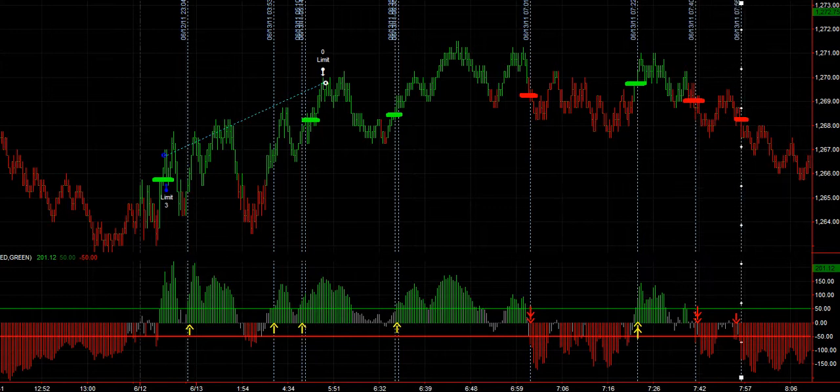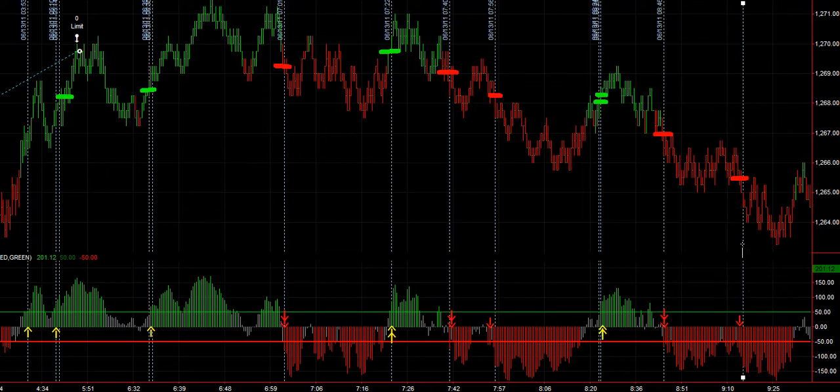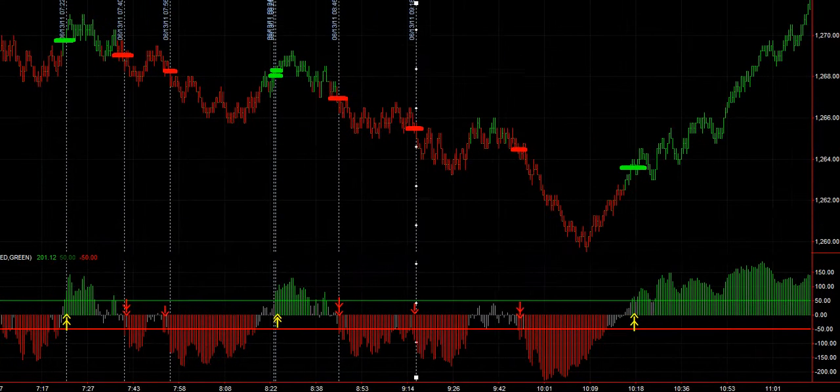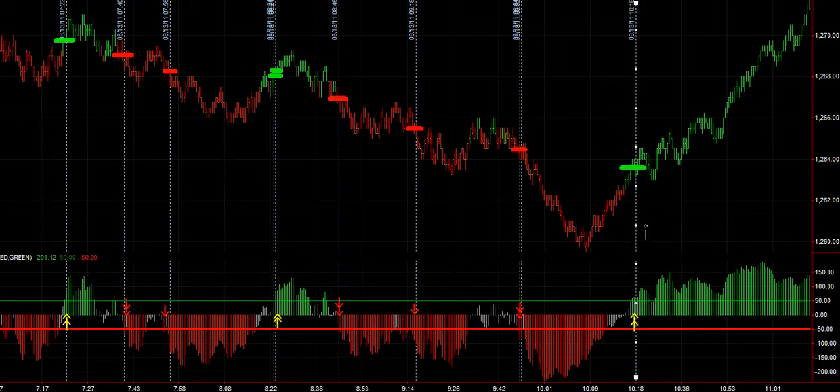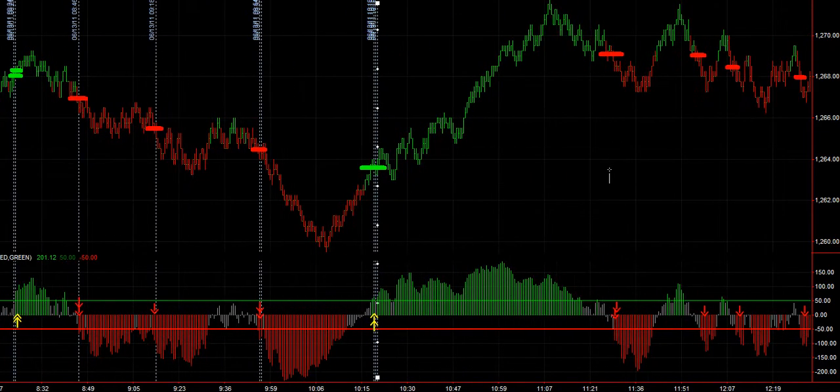Some of these are secondary signals long, short here as well. There's a reversal right in here, and another reversal back short. You can see how those line up really pretty good. Still short. A reversal long right in that area. That goes up quite a bit. Big move there.